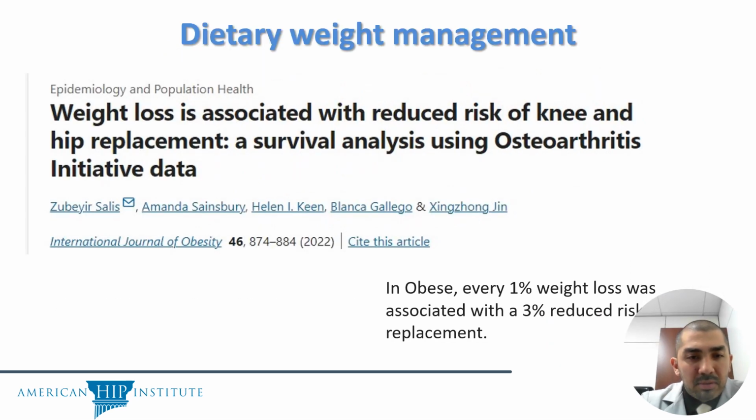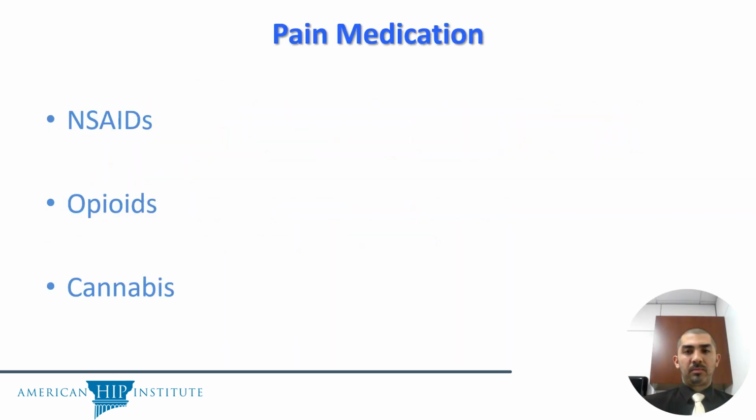This article was published in the International Journal of Obesity last year. They followed 8,000 people with knee or hip arthritis. They found that every 1% of weight loss decreased the risk by 3% of getting a joint replaced in their life.